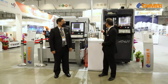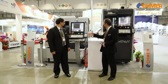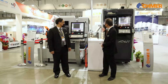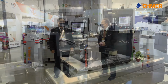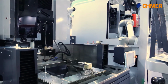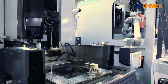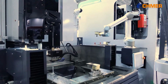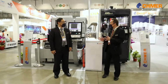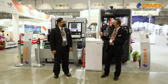There's a robot between the AD4LT and the AW3X. So how much weight can this UR5 robot carry? As the name just suggests, it can be loaded for 5 kg job, and for sure, if there are any overweight part, then we have to upgrade the payload in its weight for the robot model. I could see it's a very compact system. Is there any device that they are sharing?